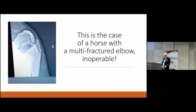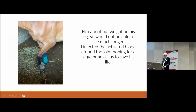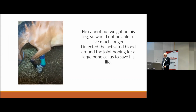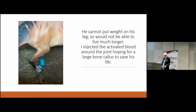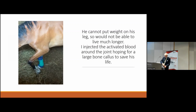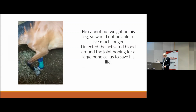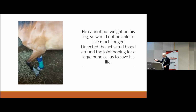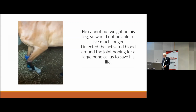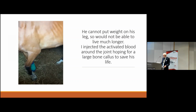This is the case of a horse with a multifractured elbow, inoperable. He cannot put weight on his leg, so will not be able to live much longer. I injected the activated blood around the joint, hoping for a large bone callus to save his life.